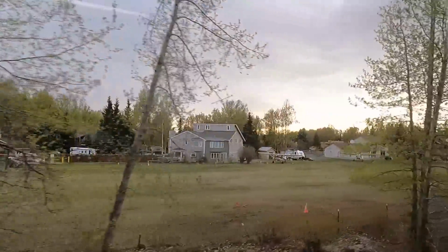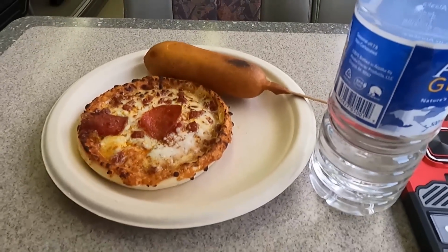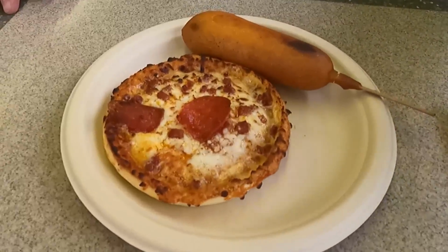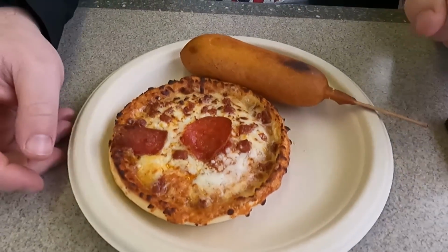On the way back, we do decide to grab a snack in the cafe. We split a pizza and a corn dog to hold us over until we can grab some dinner back in Anchorage. Enjoy some more of these views that we enjoyed on our way back to Anchorage.